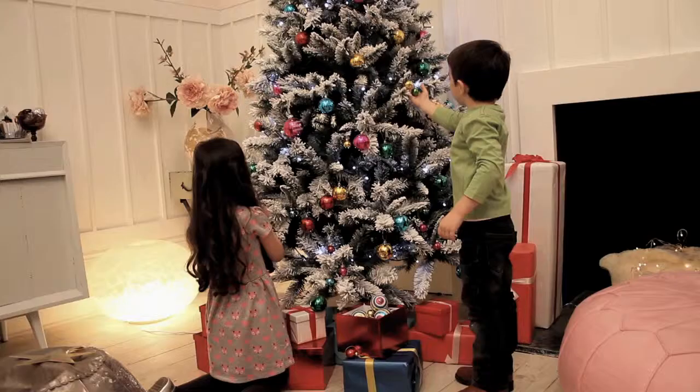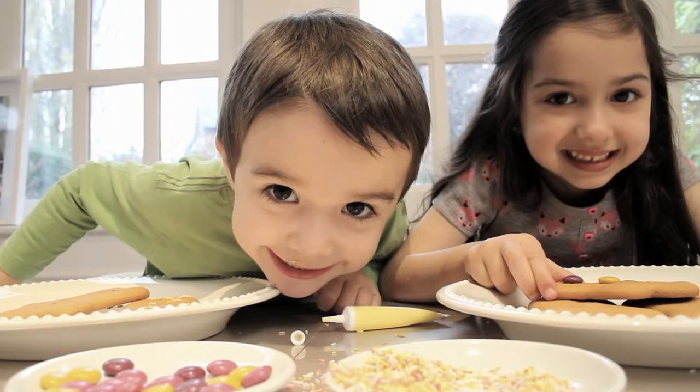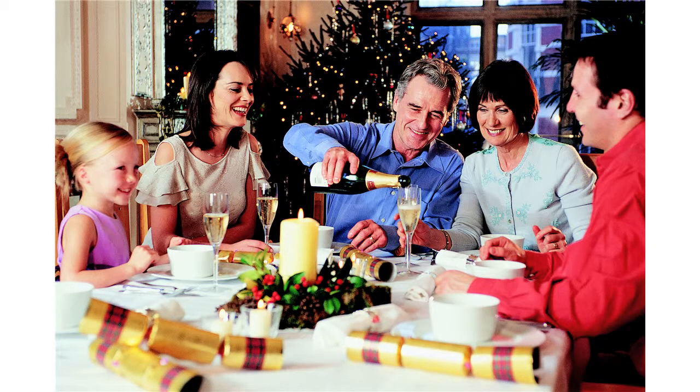Or maybe decorating the tree. It's a nice situation when the children are making cakes, a champagne toast or a family meal, stuff like that. Stuff that you can get incidentally, but it's also nice to have that record of the event as well.